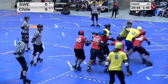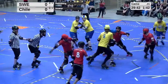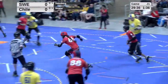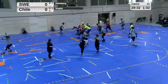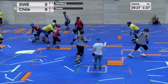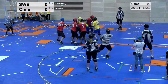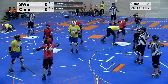Early penalty picked up there. I think that's Block to Watson. Plenty of whistles happening. And indeed, Sweden taken down to just 2 blockers now on track, and that's given Chile a bit of space at the front. Insane has broken through, the jammer going to the team in red. Yeah, a little bit of lovely offense from Nick Jager that gets Holmberg out, though, completing their initial. Insane on his scoring pass. 2 to beat, but doing excellent work there.